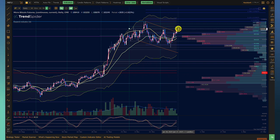My thought is at the first pass, that resistance area at 103,590, something like that. That's going to be the resistance zone. It's an area to take profit. We still have very sideways congested motion. Pullbacks going to be buy zones.